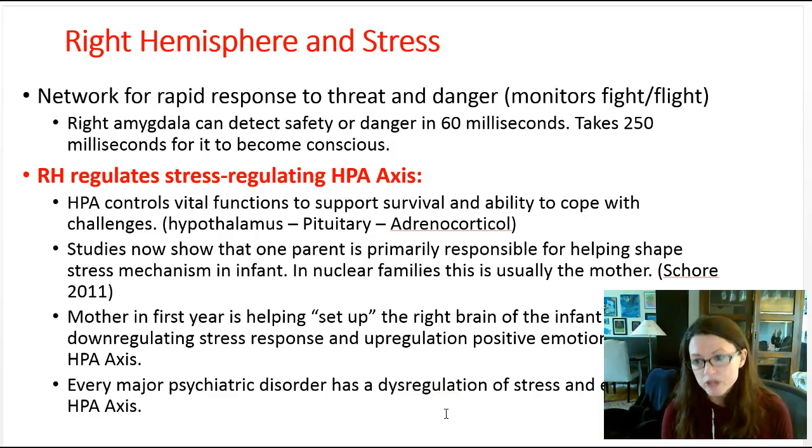So this is an important part of our physiobiological, neurobiological system that goes along with how we grow up, what our emotional intelligence is as we grow up, and how well we do at being aware of and regulating our emotions. The HPA controls vital functions to support survival and the ability to cope with challenges. Studies now show that one parent is primarily responsible for helping shape the stress mechanism in an infant. In nuclear families, this is usually the mother. In non-nuclear families, it may not be.